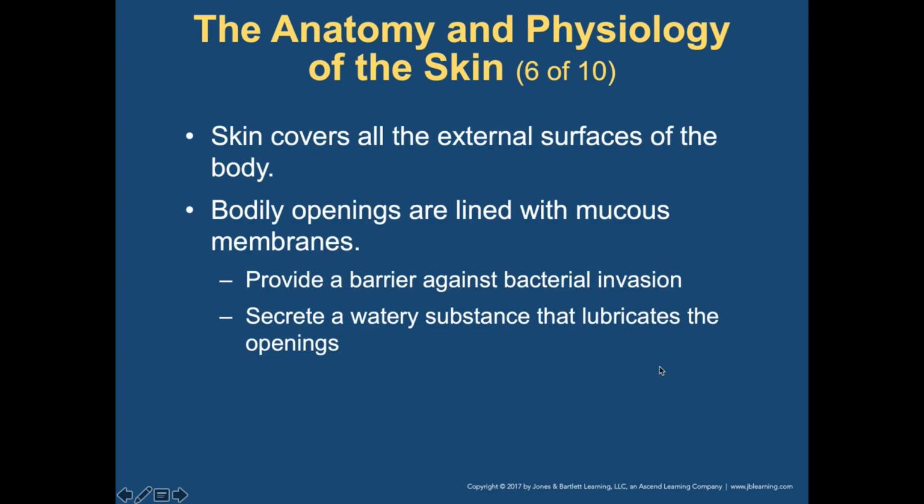All right. So skin covers all the external surfaces of the body. Pretty sure y'all knew that too. The mucous membrane provides a protective barrier against bacterial invasions, just so it can't get on us and infect us. So bacteria has to enter through an open wound, orifices, or absorbed, like if it's blood and it touches us through a cut. So basically, we'll go back to open wound. They secrete a watery substance that lubricates the openings. The mucous membranes do. They're moist, whereas the skin is generally dry. That's how you know it stays moist.